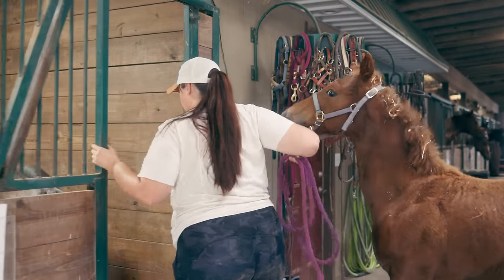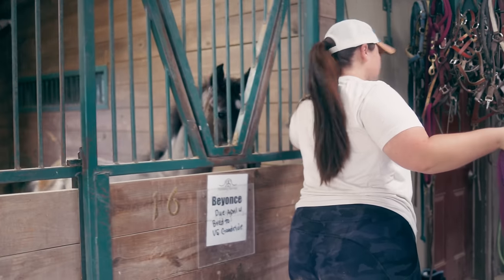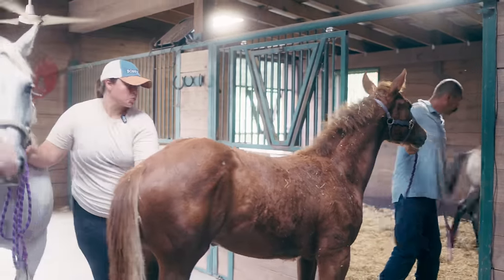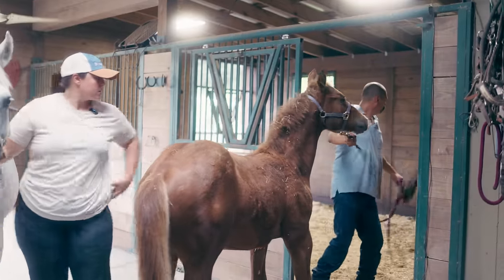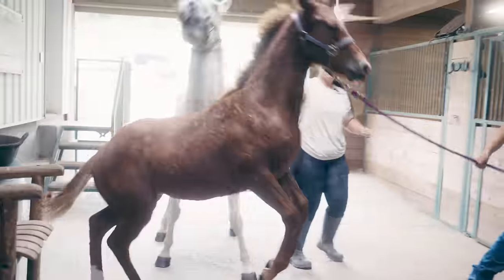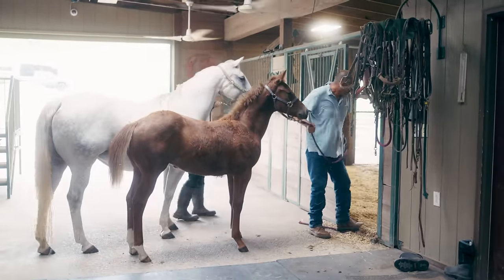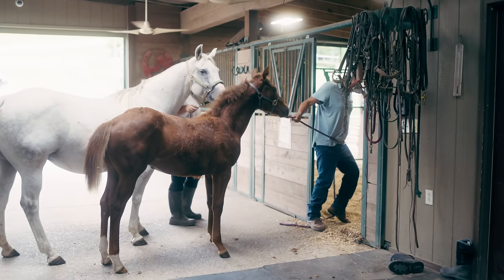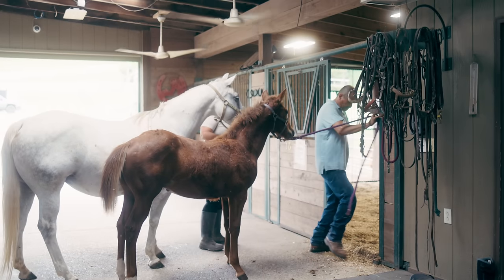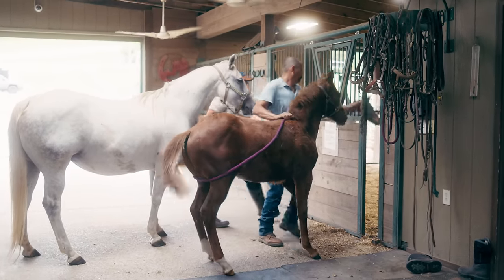Get in there. Shoot. Go in there, Petey. Ow, shoot, that was my foot. Go in there, baby. Oh, so you want to do the butt rope? Yeah. I got it.